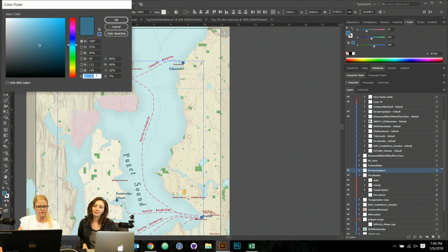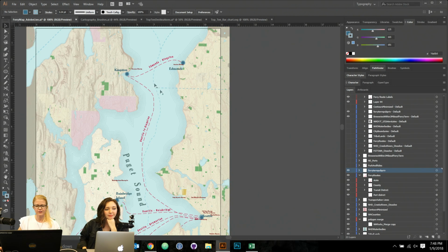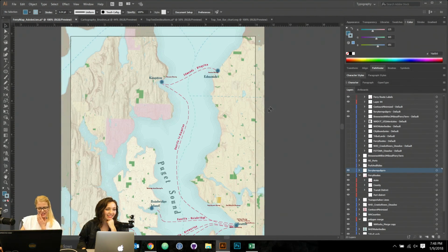I'm going to grab this color, the hex value, and use it to base my stroke color on. Nice. So you grab the exact same value and then make it a little bit different. Yeah. I mean, sometimes. Today, yes.